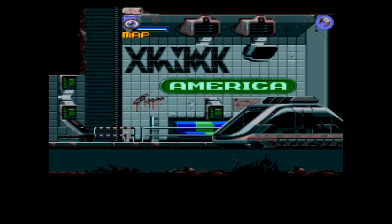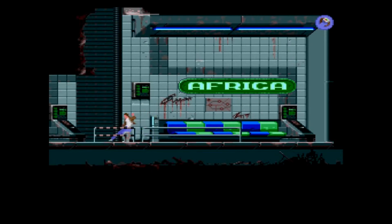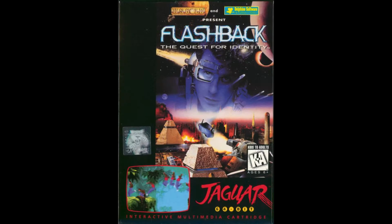Out of all the cartridge console ports of Flashback, I highly recommend the Sega Genesis port the most. The Super Nintendo port's not that bad, it's just inferior to the Sega Genesis counterpart. But the Atari Jaguar version of Flashback, I wouldn't waste any more of my time with. Avoid this version. Now I have to admit, I went a little overboard with Flashback because I have good memories with this game, and this is one of the only games I can compare all three versions with. Well anyway, let's move to the next game.